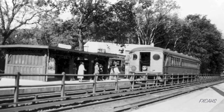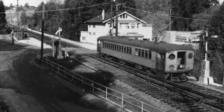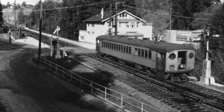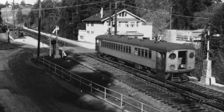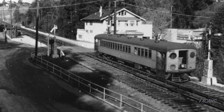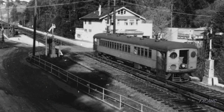And the next stop would be Lansdale. That building just over the car is still there. And this was quite an active little community. They had their own post office. They had several stores there. It was pretty active. It must have been because of having their own post office.